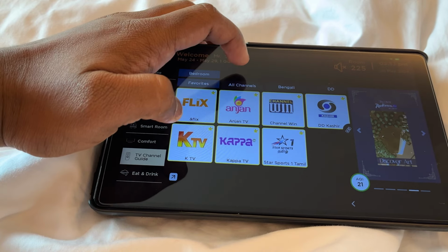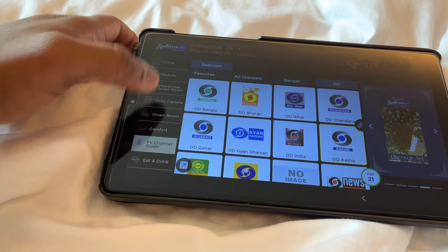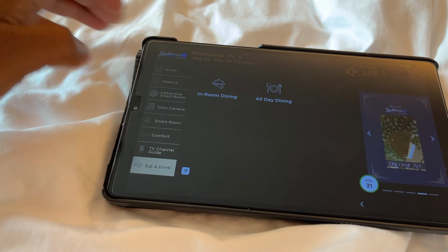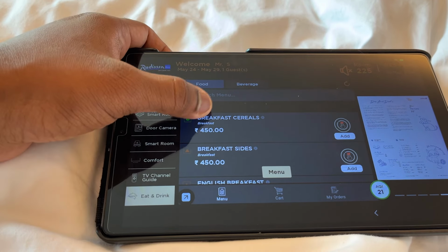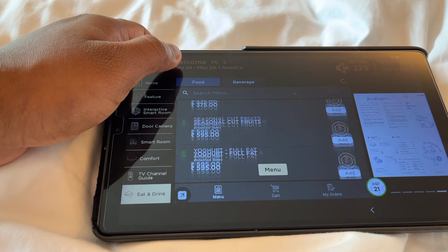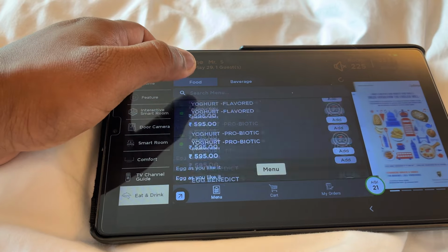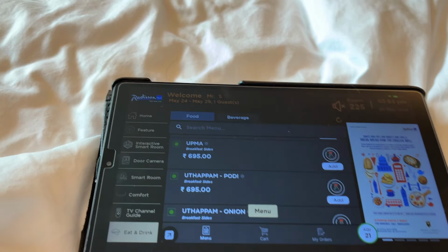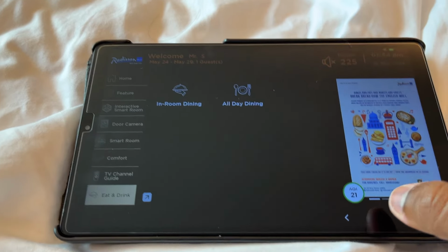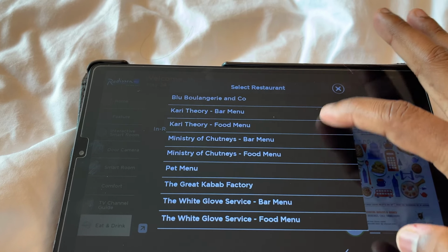This was the channel list part which I was talking about. It gives us the complete list of the channels and the channel numbers. You can select the channels there, or you can just operate the TV from the tablet. Also, you get the menu from the tablet, which you can order in room. They have all the options which are available in the restaurants down below. So you can choose from multiple options.